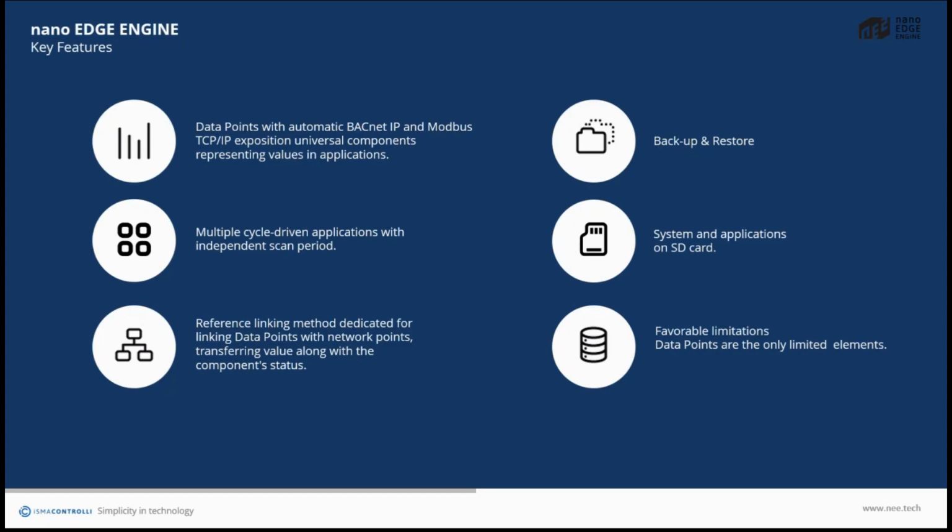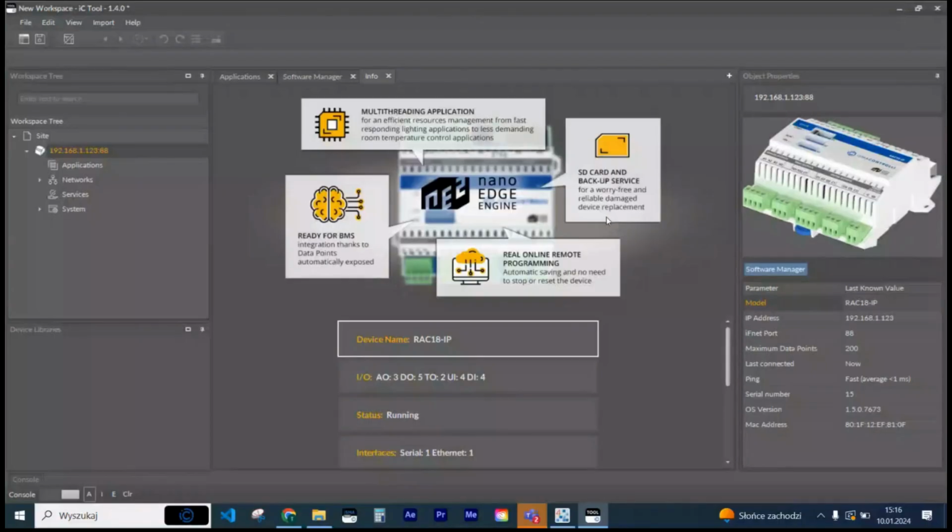Okay, so I'm just going to share my screen and show you what exactly the guys were talking about. I think this was a great introduction into what I'm going to show you. So having learned about the history, about the basics of the nano edge engine and the most important features, now we can go straight into the technical part. What we are going to do is work with the RAC18. So this is what I'm actually connected to. On the left-hand side, you can see the device that I'm connected to, and here I have my IP address.